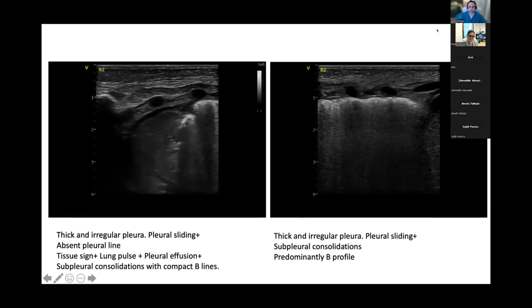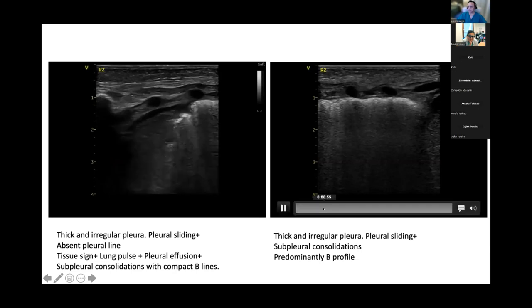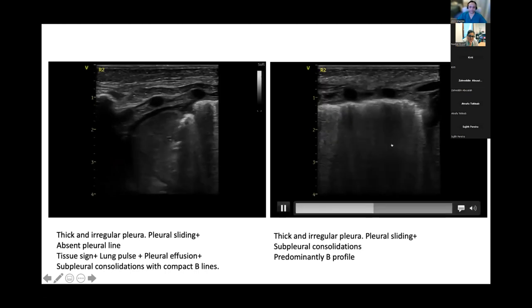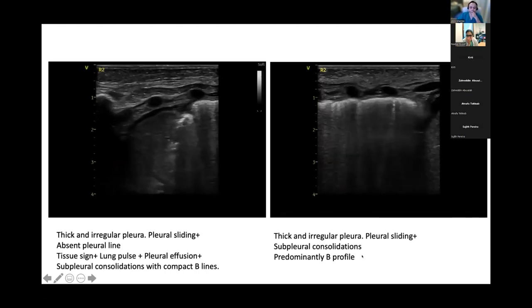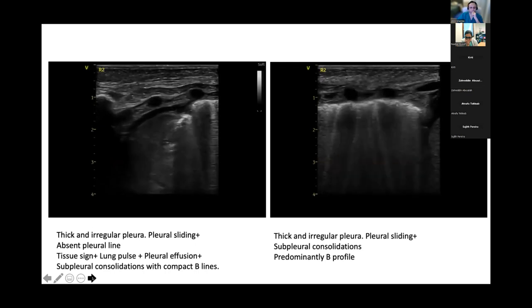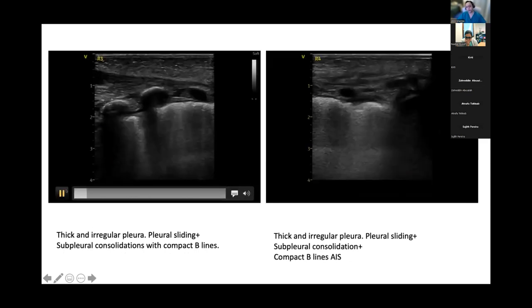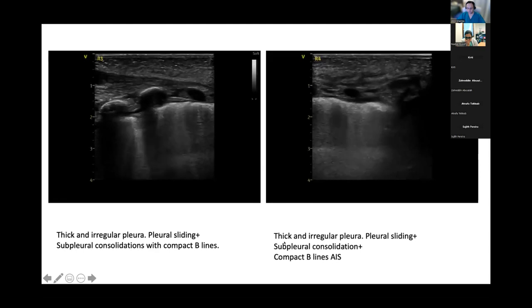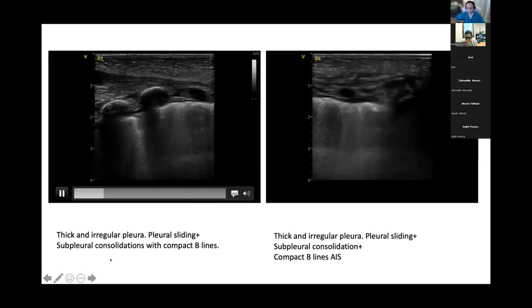And moving on to R2, there's good pleural sliding, there's thickened pleura, and lots of B-line subpleural consolidations. Moving on, R3 again, thickened pleura, some subpleural consolidations can be seen. I can see a hint of A-line, but predominantly a B profile, as is the case in R4, thickened pleura and compact B lines.